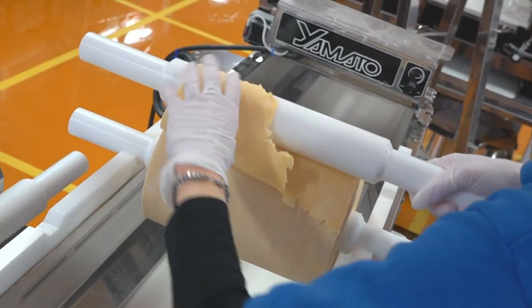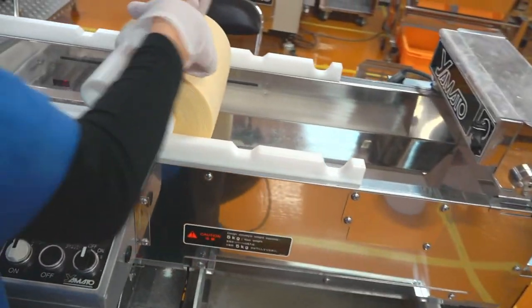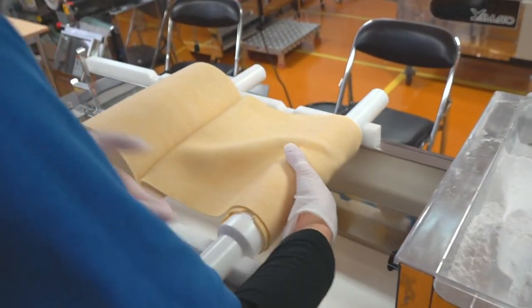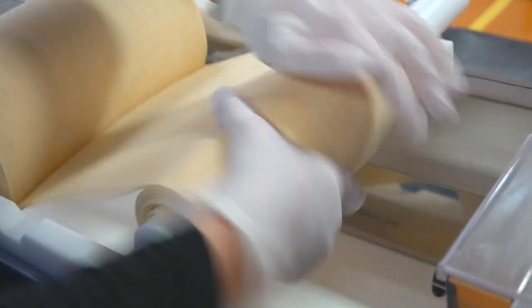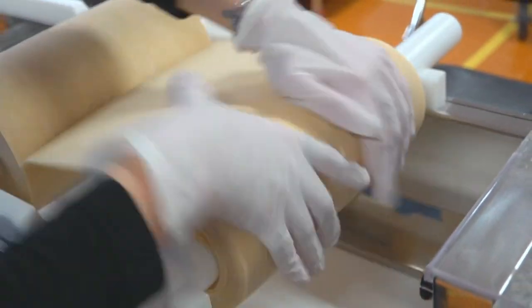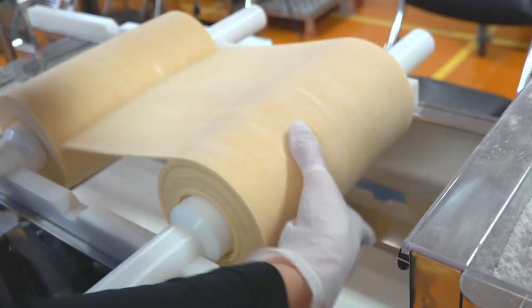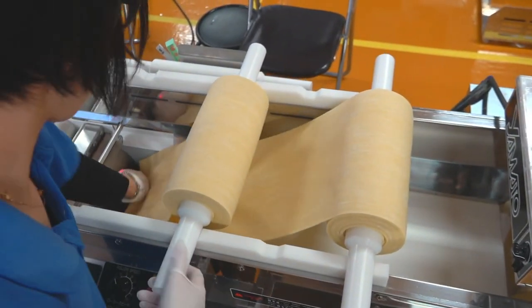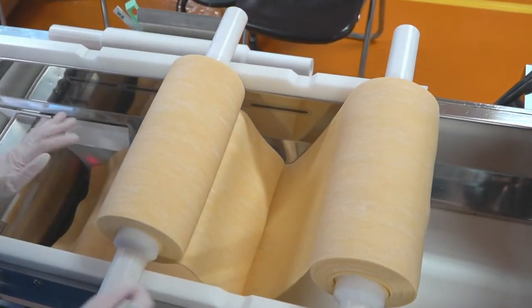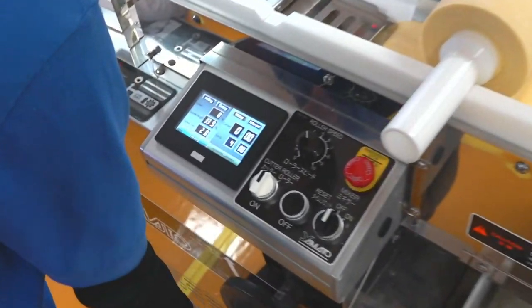The combining process is very important to create your own unique pasta texture. That's something you want to do to make sure you have awesome pasta texture. So basically, separating it into roughly half, and then combining them, feeding them through the roller, and changing the roller gap.